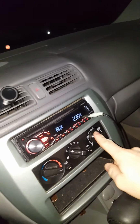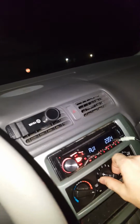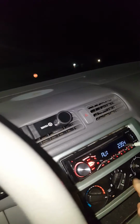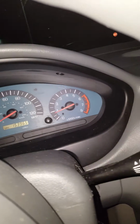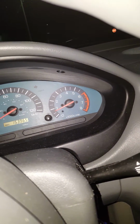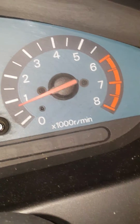Last time I was switching this from head and feet to just the windshield, so we'll try that. So I'll let it run for a second, switch it, shut everything off, and it's almost stalling out. I'll zoom in and do it one more time.